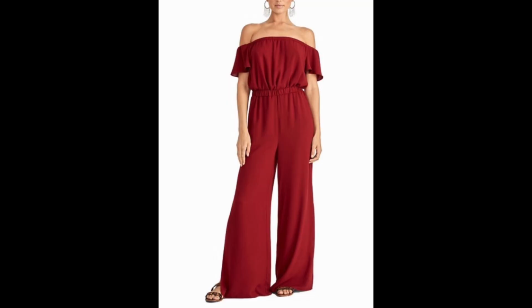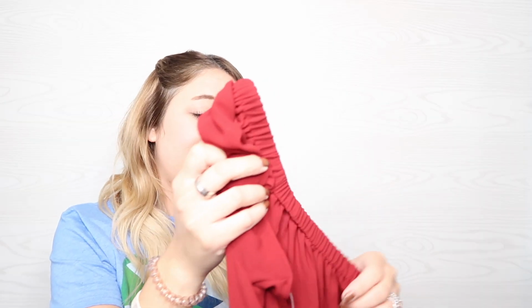Oh, it's a pantsuit. It's not a dress, it's a pantsuit. Oh, cute. I'll insert a picture because I can't hold it up. Oh my gosh, this is adorable. This retails for $149.